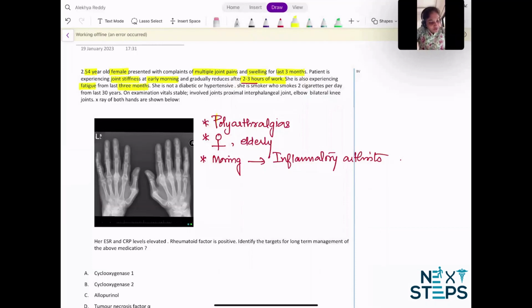Involved joints, PIPs, elbow, bilateral knee joints. X-ray of both the hands are shown below. It shows here wrist and metacarpophalangeal and proximal interphalangeal joints involvement. Clear? Her ESR and CRP are elevated. So from this, what do we know? We are dealing with a case of rheumatoid arthritis.